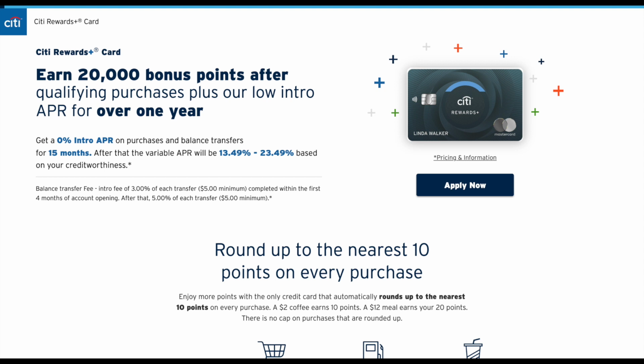So definitely when you are taking a look at these balance transfers that you see, it is going to be 30 days, or 90 days, or like this one, it has to be within the first 4 months. So definitely take a look at it.